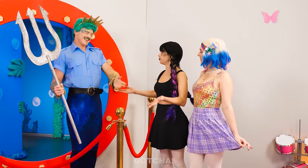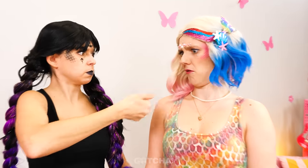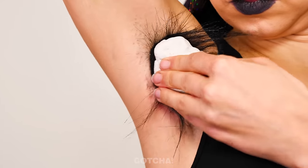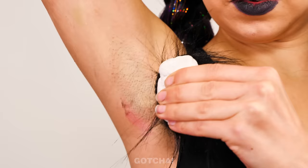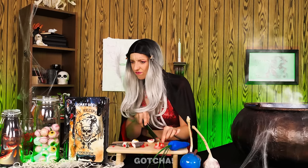Wow, they're so nice! But armpit hair is not allowed inside Mermaid Land. Give me your gum. Why? I'm gonna use this to wax off my armpit hair. Gross! I don't want it back! Ugh! This recipe book is confusing.